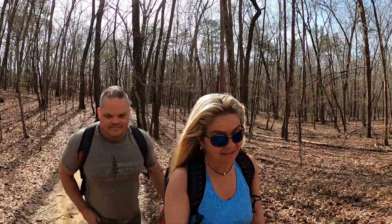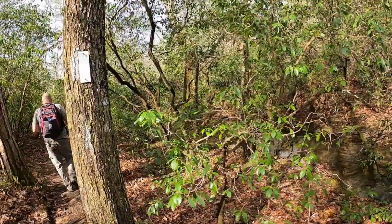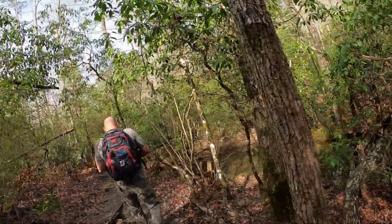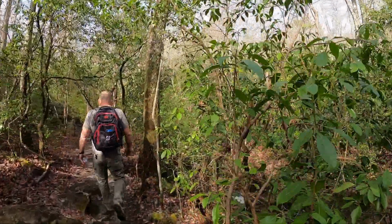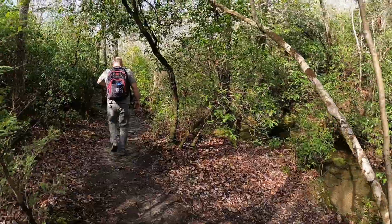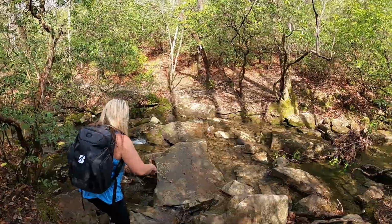Okay, we did get a good hard rain last night, so we're expecting muddy trails and good flowing waterfalls. So this tells me that our cable crossing down here isn't going to be impassable, because I think this is what we're passing here, crossing over. Oh, so pretty.